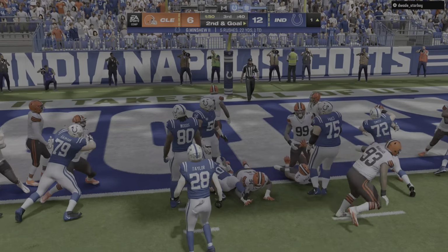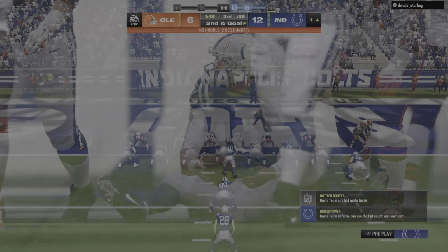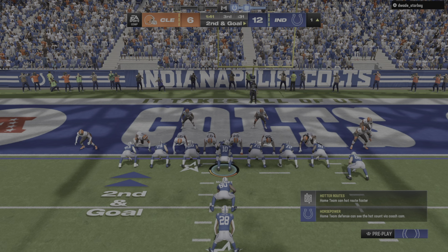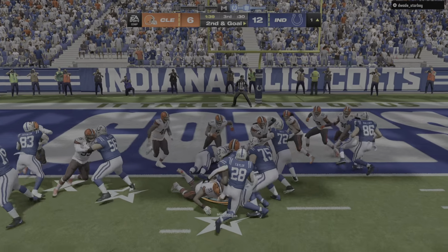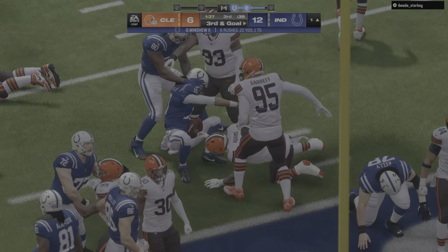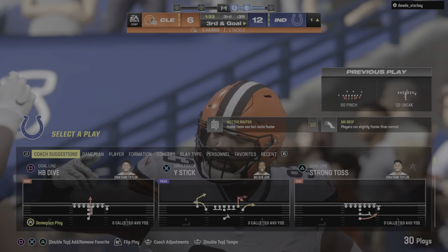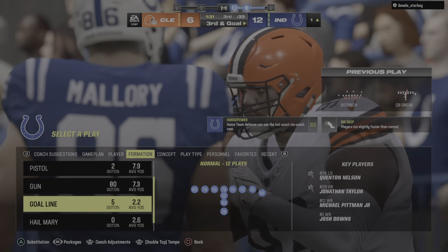On the sneak, Minshew. And he stopped immediately there. Looking to speed things up here, going with some tempo. Leads to 2nd and goal. Minshew going to keep it on the sneak. And he's going to be hemmed in and brought down right at the line of scrimmage. Call it no gain on the keeper, and it's going to bring up a third down.